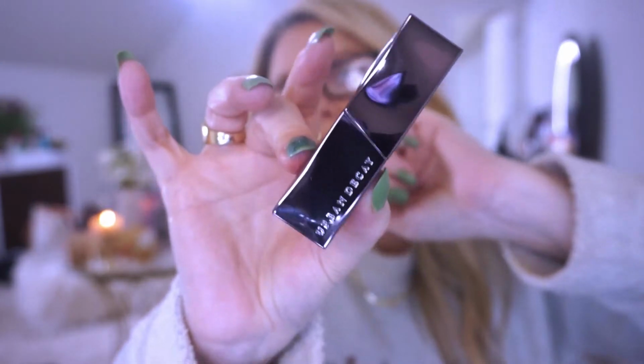Okay, this one's a cream. I thought it was a matte, but this one's a cream. It's just a really beautiful color though. And the packaging is really cute as well. So it looks like that. Really like it a lot.